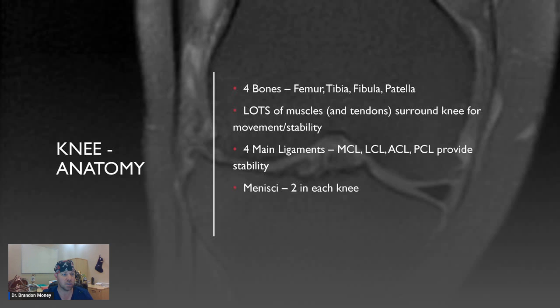Okay, so knee edition. We're going to talk a little bit about the anatomy of the knee first. There are four bones that make up the knee and around the knee. We have our femur, which is our thigh bone, our tibia, which is our shin bone, our fibula, which is on the outside of our shin bone and goes all the way down to the ankle. And then we can't forget about the patella, which is our kneecap.